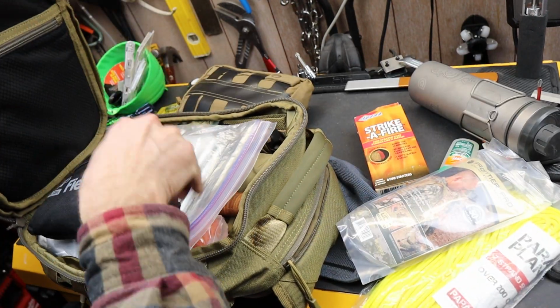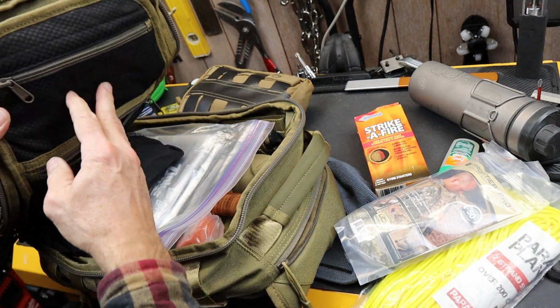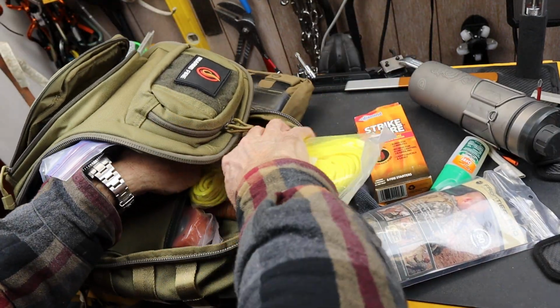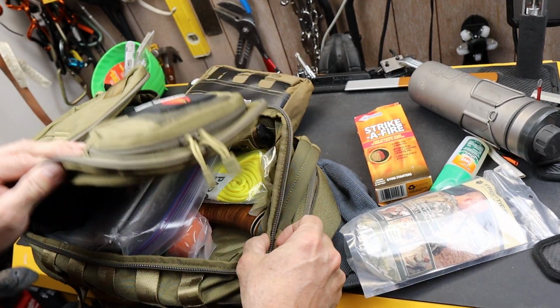This can slide in here. I do have some storage up here. What's going to go there? Well, I'm going to see how this all fits together. The paracord, I can probably fit that down on the side of the hatchet handle there, keep it from banging on the edge.